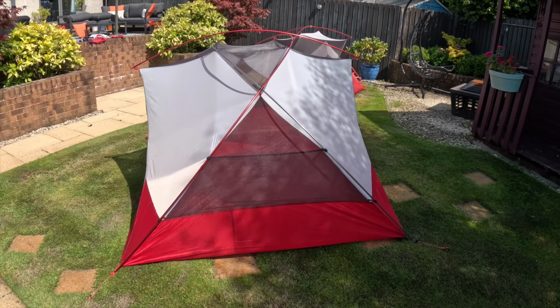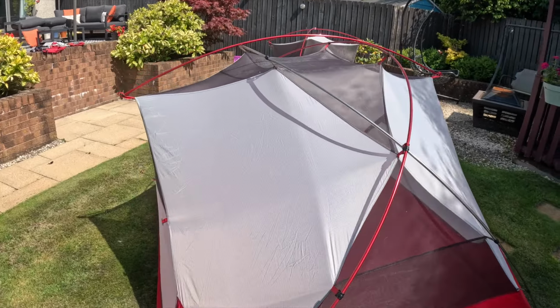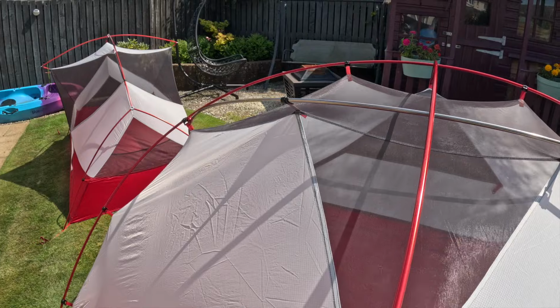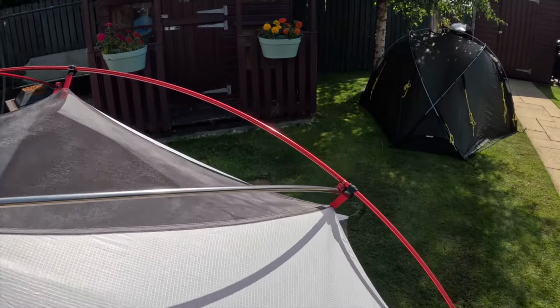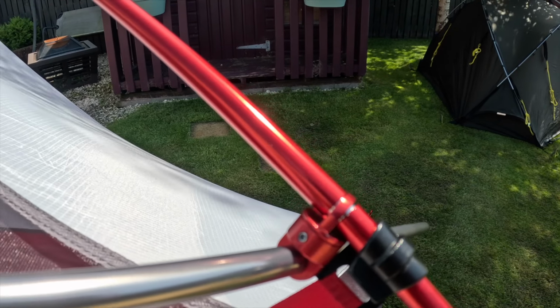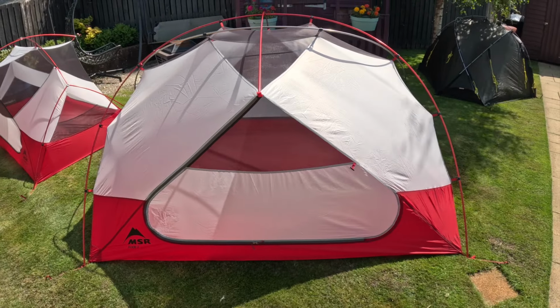It is very wide, and it comes with 3 poles. This is before the hub system was set up for MSR. So this pole across the middle is an individual pole, and these 2 poles are connected by these small connectors on the corners here. But yeah, this has been a fabulous tent.